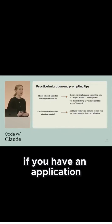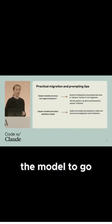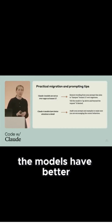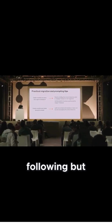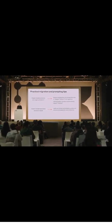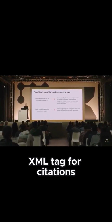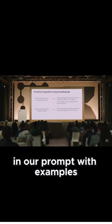And if you have an application where you think this above and beyond behavior is beneficial to users, you should just tell the model to go above and beyond in the prompt. Claude 4 models are more than capable of delivering that as well. We are also finding the models have better attention to detail in the prompt. This goes along with the improved instruction following, but you might need to audit your prompt to make sure that you're actually encouraging the behaviors you want to see. So for example, when we were testing this model on Claude.ai, we couldn't figure out why occasionally it was using the wrong XML tag for citations, and we root caused it to one single typo in our prompt with examples.